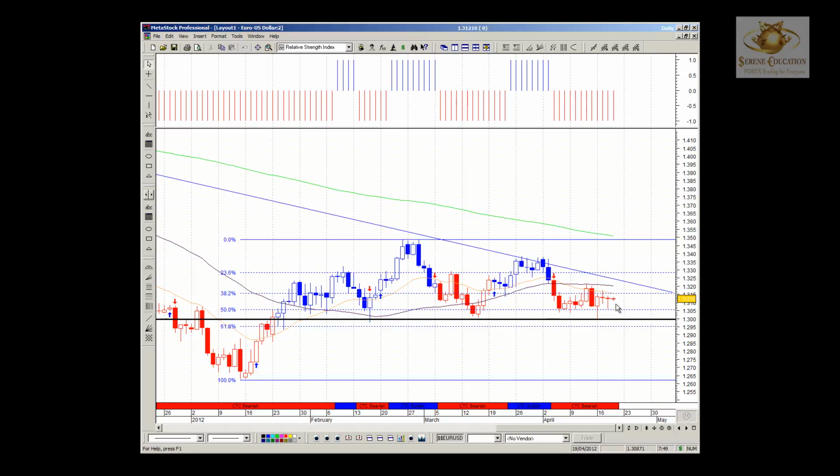Your intraday traders on your smaller time frames, yes, you might be able to capitalize on this, but very indecisive. You're going to see a lot of volatility intraday today, especially on the euro. You're going to see Spanish 10-year bonds auction. That could be interesting to see what the outcome of that is. So if anything, be patient on this one.